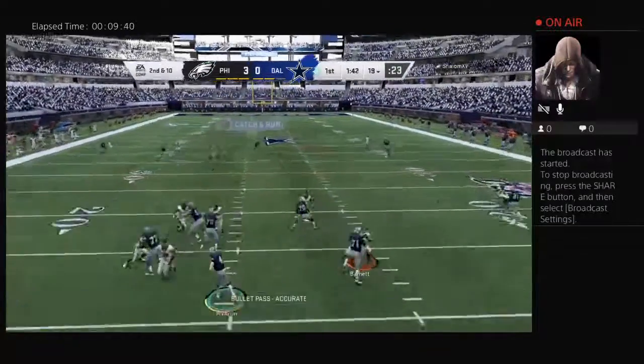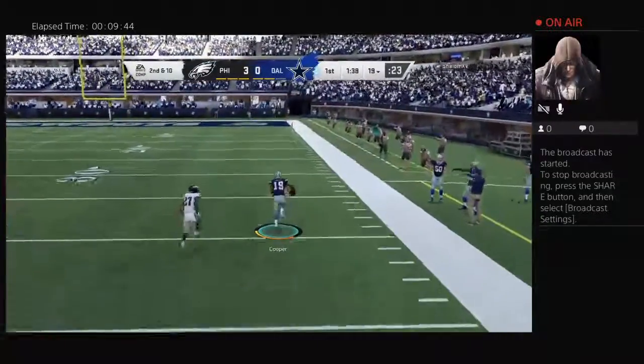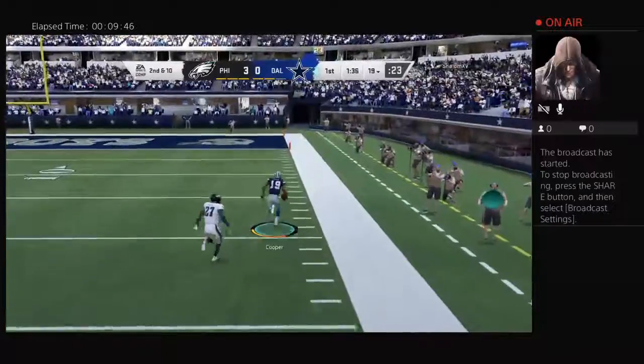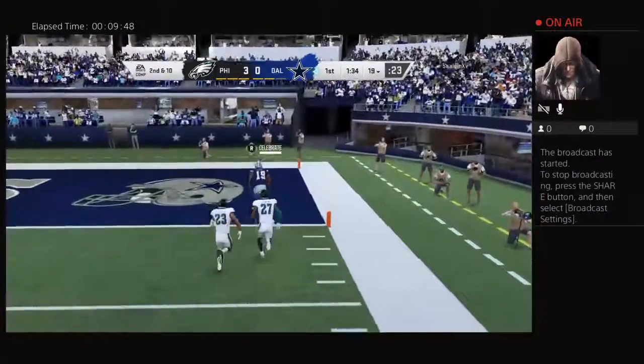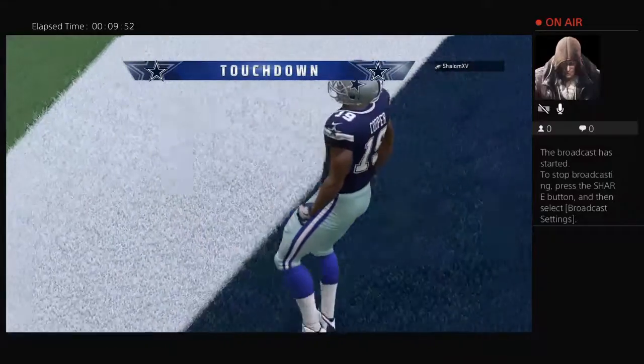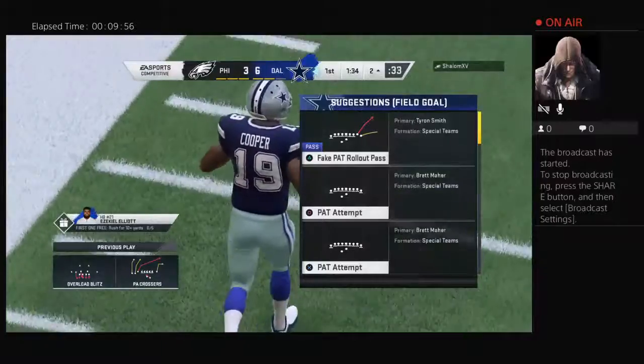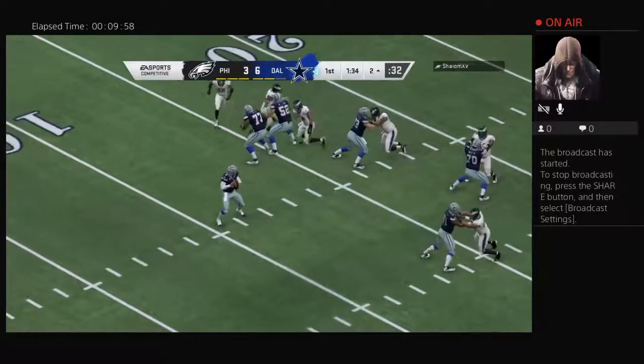Prescott now on 2nd down. And a crossing route. He hits his man, Amari Cooper. The 30. 20. Touchdown, Cowboys. Amari Cooper. 81 yards, and the Cowboys have taken the lead.